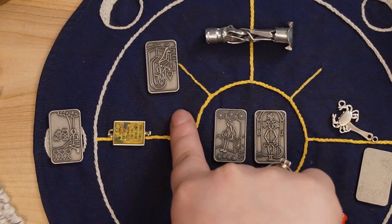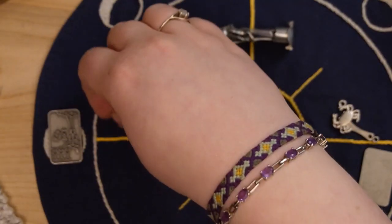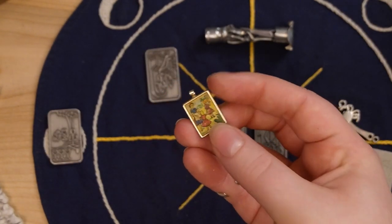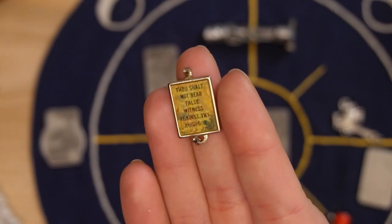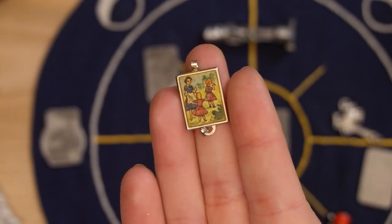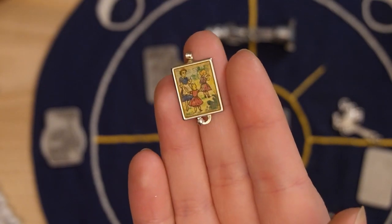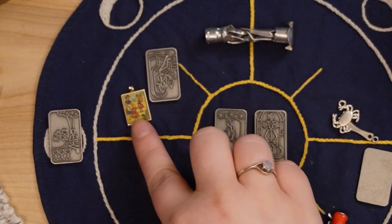Also, when we come to that first week, we have, like I said, the Queen of Cups reversed, and you also have the "thou shalt not bear false witness against thy neighbor." I got this from a bookmark from my grandma, but this always makes me think, especially with the scene that's showing up here, of the expectations that you put on other people, right? For your neighbors, for your best friend, for your family, like that card had talked about.